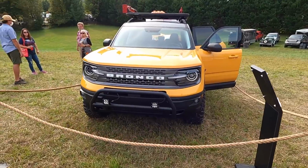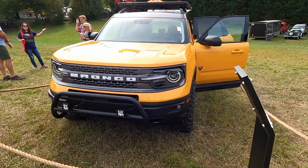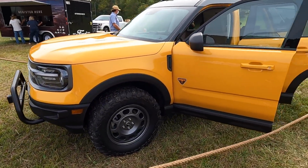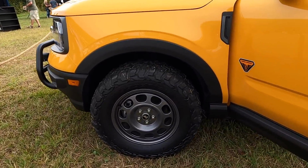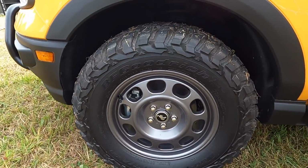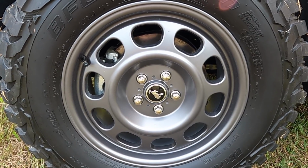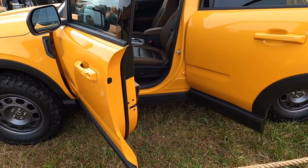We're gonna start with the Bronco Sport. This is an amazing looking vehicle. I'm telling you right now, Ford knocked it out of the park. In person, this thing looks amazing. These Steelies look very nice in person. I know on just a photo you can't really tell, but the quality is there, guys. It's just super nice. This is the Badlands trim.